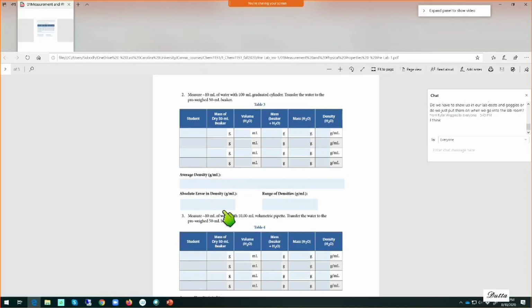So how do you get the theoretical density of the water? That is actually in your lab manual. If you look at page number 7, you have a density chart based on the temperature, and that's why you need to record the temperature of the water. I'm going to show you tomorrow how you get the theoretical value.